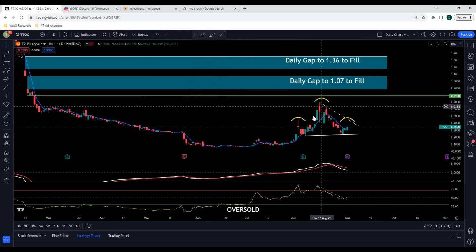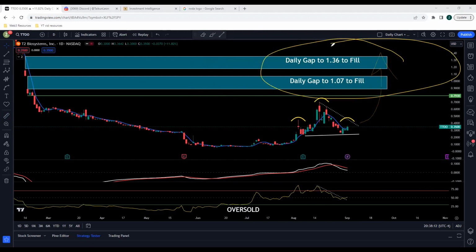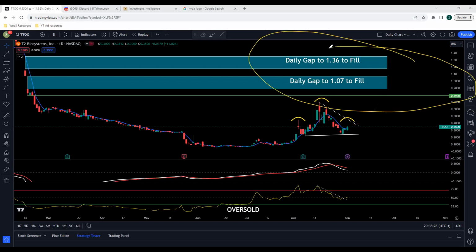So, when we take a look at what's happening now on the chart, we're gaining a lot of momentum, and it's very possible that we can come up here and fill these two gaps. Now, why are these two gaps relevant? Well, gaps tend to fill about 90% of the time historically. The big question is when. We're still pretty far away from these. We're at 35 cents right now, so it's a lot of room to the upside if we were to fill those gaps.